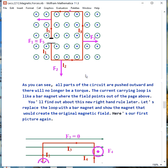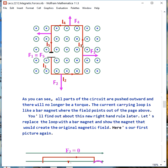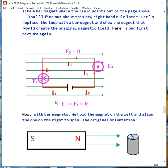This current carrying loop acts like a bar magnet where the field points out of the page up here. Or rather, the field points into the page for this bar magnet. I'm sorry, that needs to be corrected here also. Now we go back to our first picture. What would this look like in terms of bar magnets? Well, the green lines would look like this. We know that the field leaves, it's directed away from the north poles. This thing is going to look like a magnetic field directed into the page. So south is the part we see.